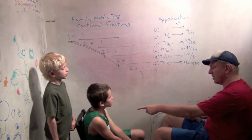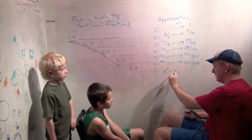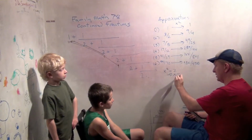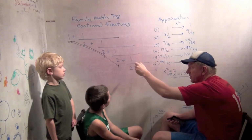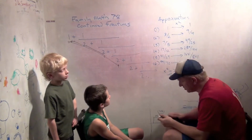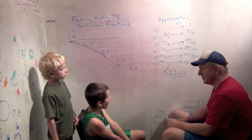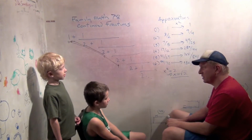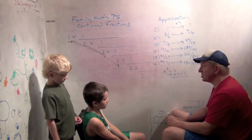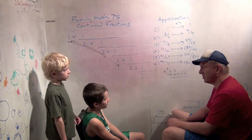And what number squared equals 2? Can you tell me? It's the square root of 2. Okay. So it turns out that this continued fraction, and you can prove this mathematically, is equal to the square root of 2. Wow. Now, have you ever heard about the square root of 2 before? It's actually an irrational number, and usually people think that irrational numbers don't have any patterns.